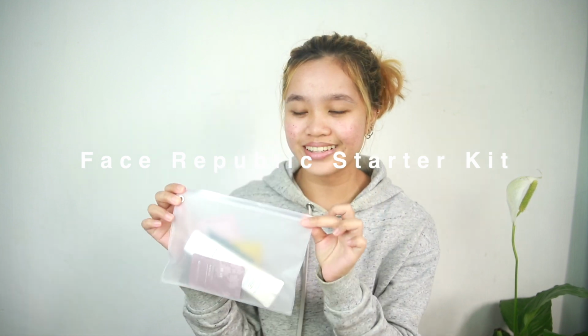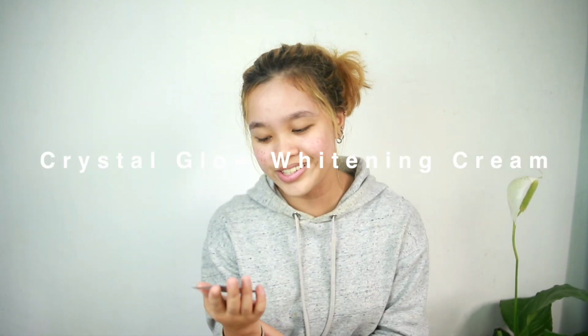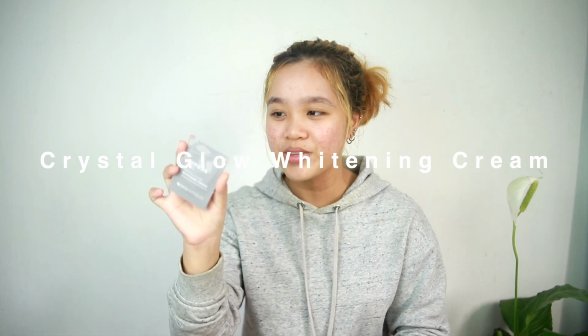So I will be using Face Republic's products, and at the same time, I will be reviewing it. So I have here the Face Republic starter pack or starter kit, and also their new product, which is yung sunscreen. It will be the first time that I will be using it because of course I'm not going out of the house. So the first thing is of course moisturizer. So I will be using Face Republic's Crystal Glow Whitening Cream. So this is a 2 ml sachet.